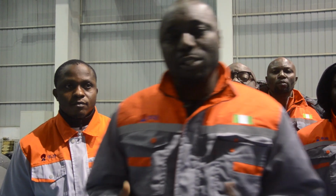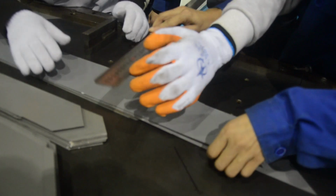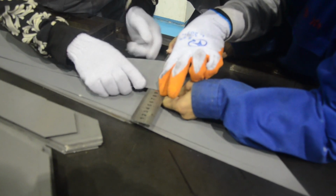We have learnt the theoretical aspect of producing this core. We are already into the practical work fully, and we've started stacking iron core already. So the progress here is really tremendous. We have learnt a lot, and we are making serious progress.